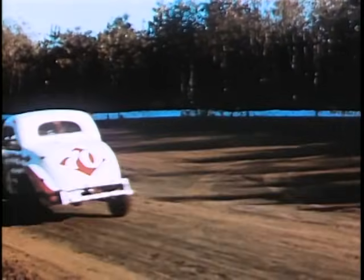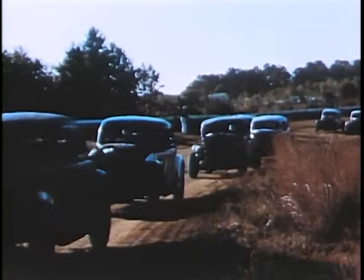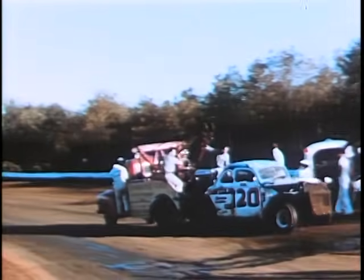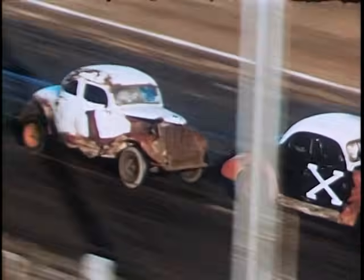The pace car flies a red and yellow flag. The racers must follow slowly in single file until the track is cleared. There goes the wreckage of Steffen's car. He's painfully but not seriously hurt. The last of the wreckage is cleared away for resumption of the race. The green flag signals full speed ahead. And they're at it again.